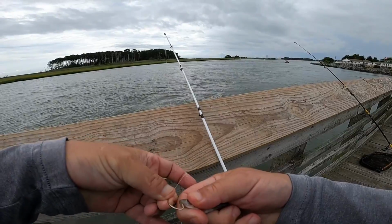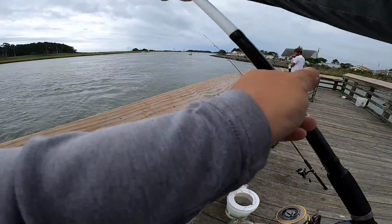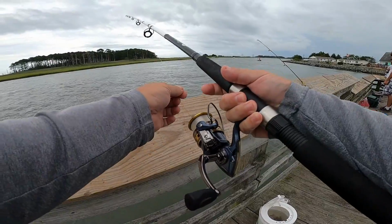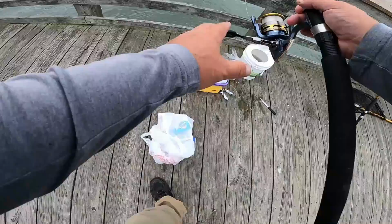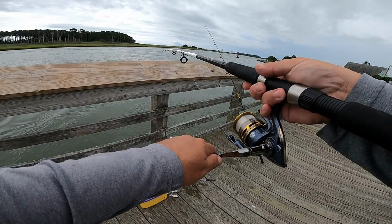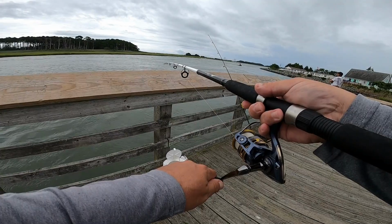So we'll have to put another one on and see if we get another bite there. Could have been a little baby striper to hit me, trying to make a snack on my bait here. Oh, shoot. That was a hit right there, guys. Had a nice hit on this rod right here.